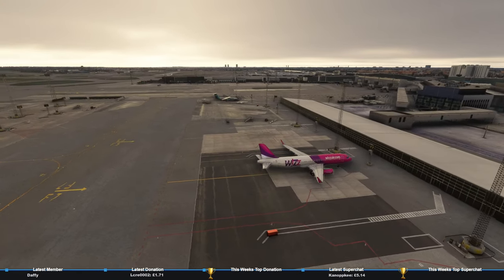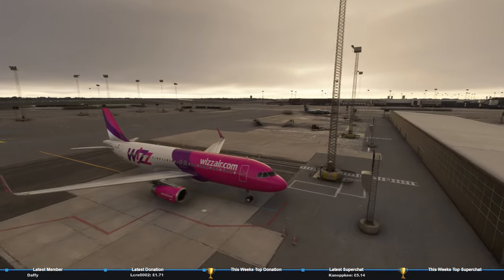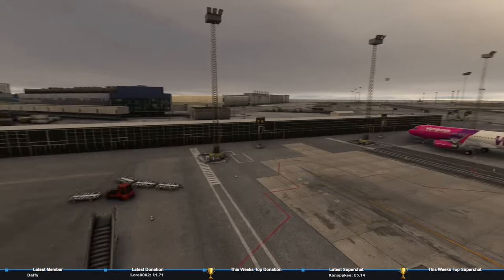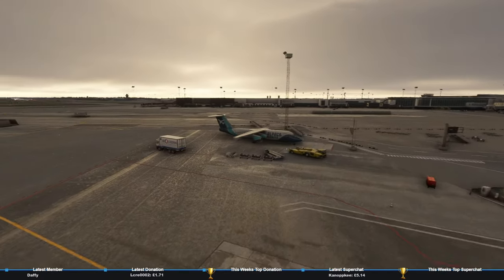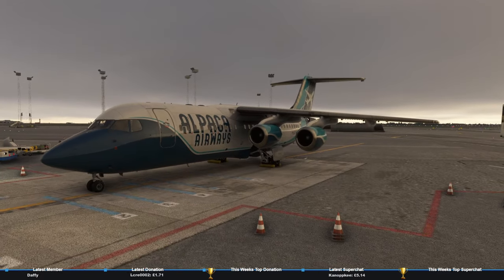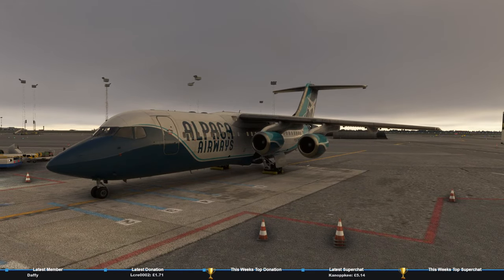So yeah, here we have the Flight Tampa scenery. I've got the GSX profile. There's a Wizz Air Airbus A320, I don't know, there's an Airbus. But here we are, the Alpaca Airways 146. Live time, live weather. It's going to be a lovely sunset flight over to the Czech Republic today.